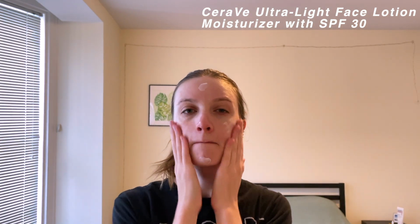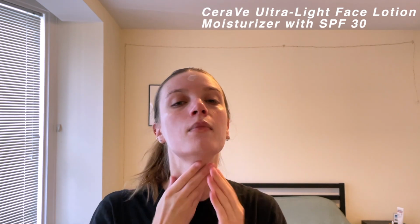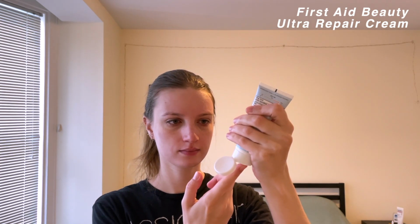Then I went in with the CeraVe Face Moisturizer with sunscreen. I like that it has sunscreen in it, and as many tretinoin users know, applying sunscreen with tret is essential. I introduced this First Aid Beauty Ultra Repair Face Moisturizer for dry skin. I hadn't really used a product specifically for dry skin before, so this was the first one I found, and I've been liking it so far and have since repurchased it.